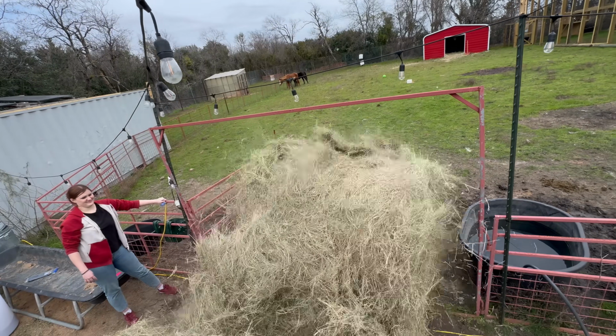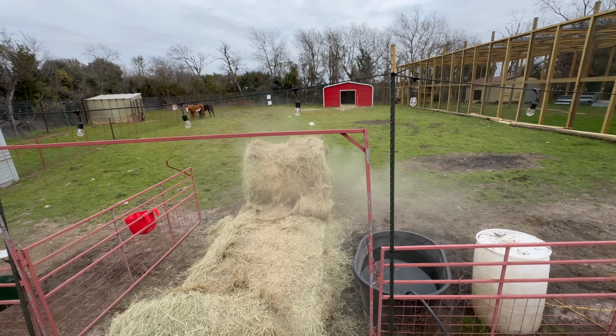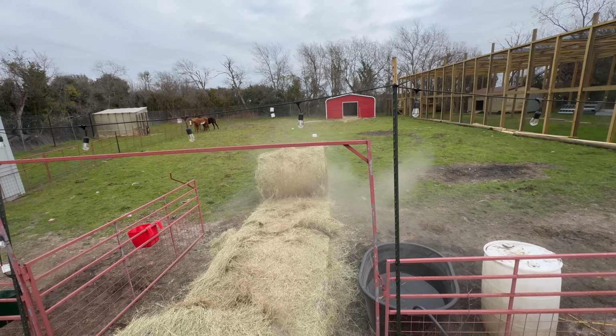Also, because we have 2 horses in here now, and I am exercising them by walking them in the back field, we also have to give them this round bale. It's like a cinnamon roll.